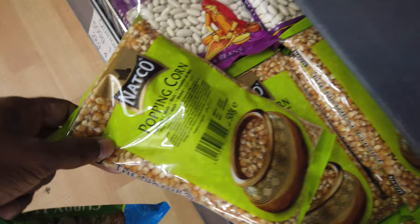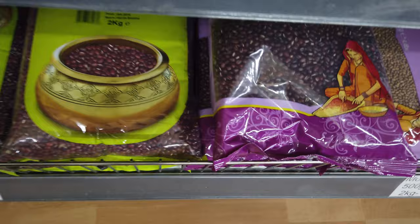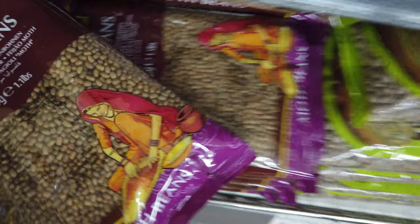Oil is there. So let's go in another way. You also have popcorn, beans, everything available. Red cow beans. Red cow peas, sorry, red cow peas. I don't really know Telugu names or English names also. Whatever is there, I'm just reading. It's beans according to my knowledge. I'm not that great a cook, so I don't know.